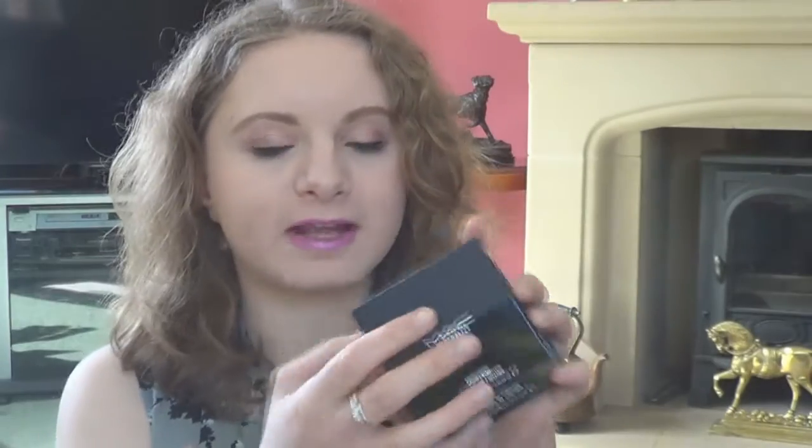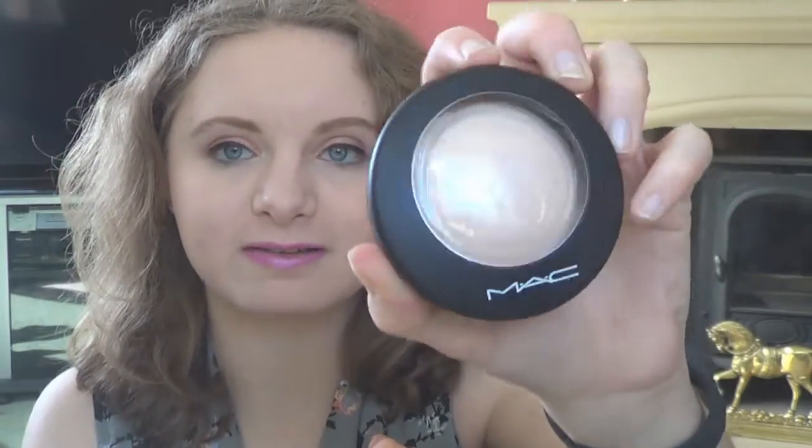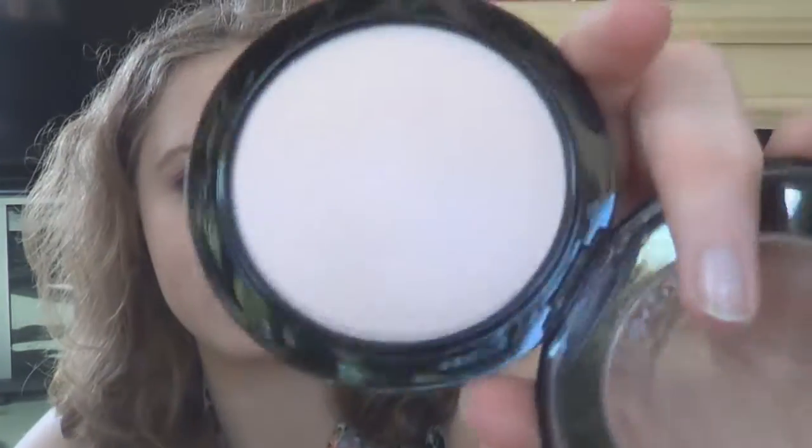The first two things I'm gonna start off with are the MAC skin finishes. I've got one in Warm Rose and one in Other Earthly. These are part of the Future, I can't remember what the collection was called, but I think it was Future something. And you can still get them on the website and on Debenhams and House of Fraser. So I'm gonna show you Warm Rose. I like how they've changed the packaging. I don't know how long they've been in this packaging, but I do quite like it because you can actually see the product itself. And once I open it up, there is the product.